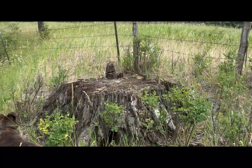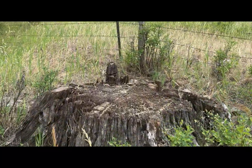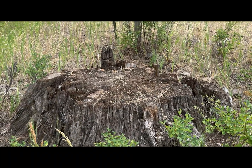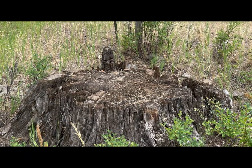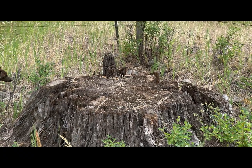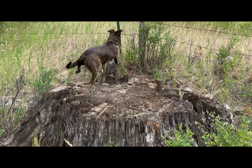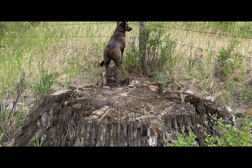So this is a pretty grubby looking stump. You want to find stumps or logs that are rotten, preferably with a little moisture in them. That's not totally necessary. So I'm going to get cracking in on this and see if I can find any of those wood boring grubs.